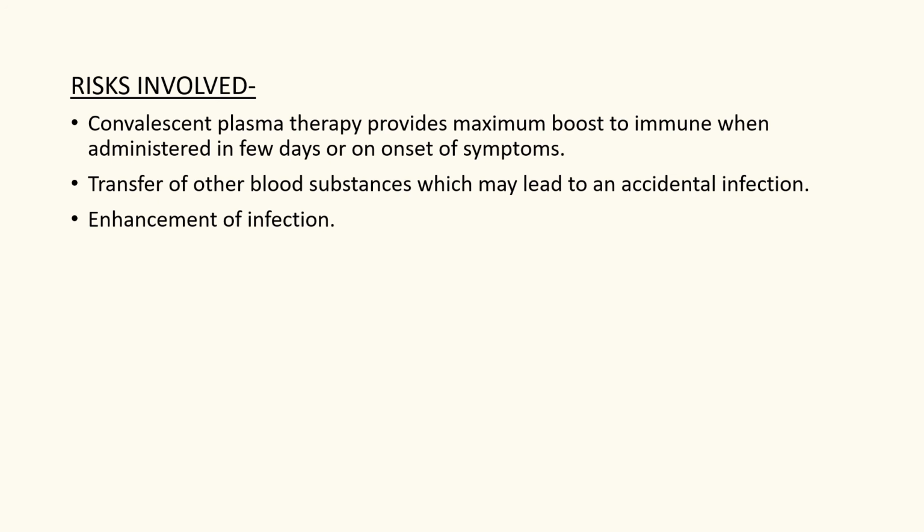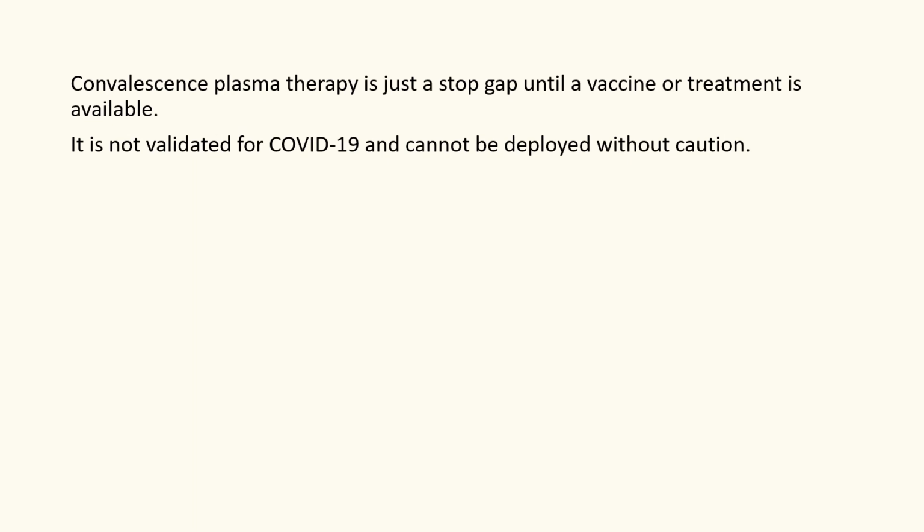Plasma therapy might also suppress the patient's natural immune system, leaving the patient vulnerable to reinfection. Convalescent plasma therapy is just a stopgap, until a vaccine or treatment is available. It is not validated for COVID-19, and cannot be deployed without caution.